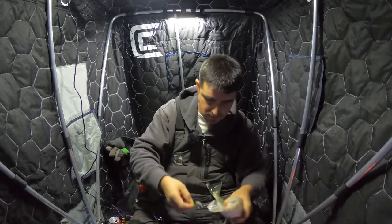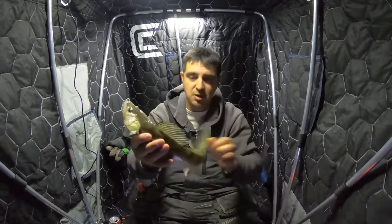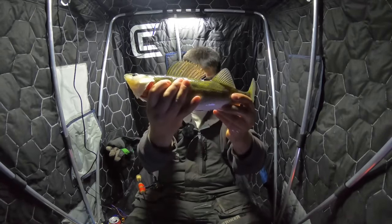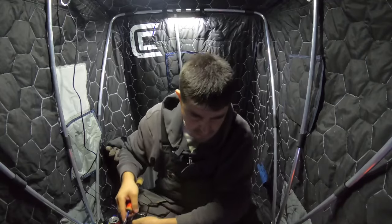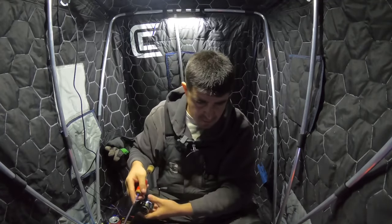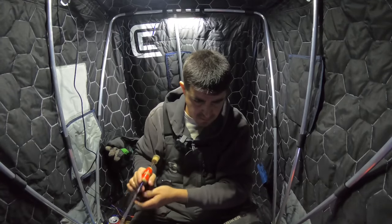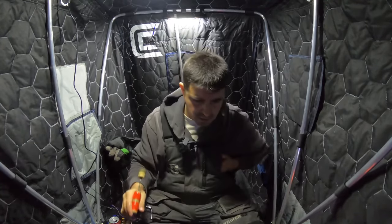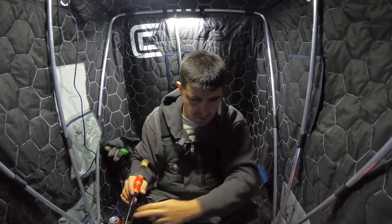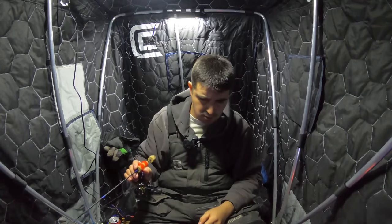Come on. If there was something big came up straight up from the top, I would probably guess a northern, but there's a little bit better one, guys. Steady fish moving through. They're getting a lot more aggressive.